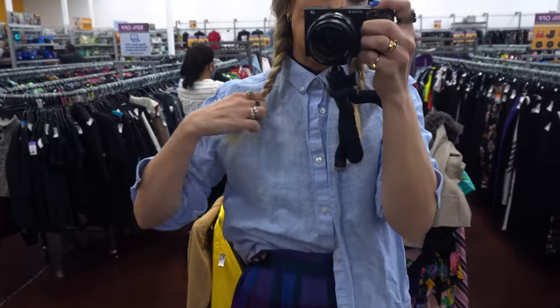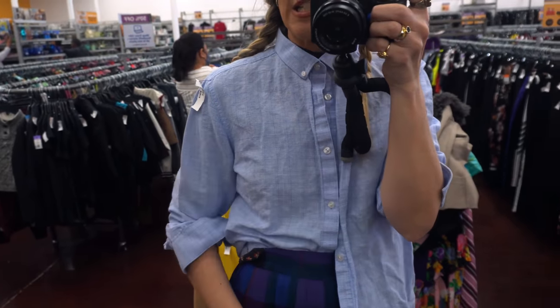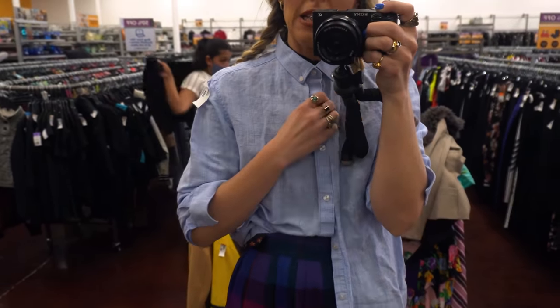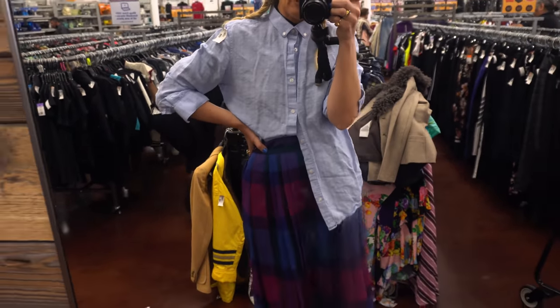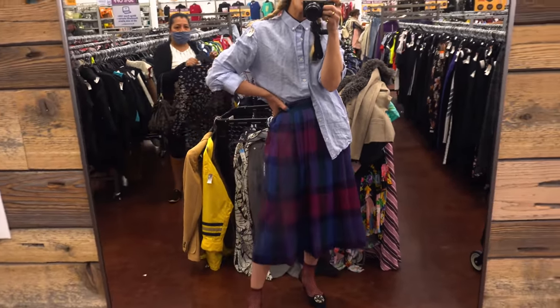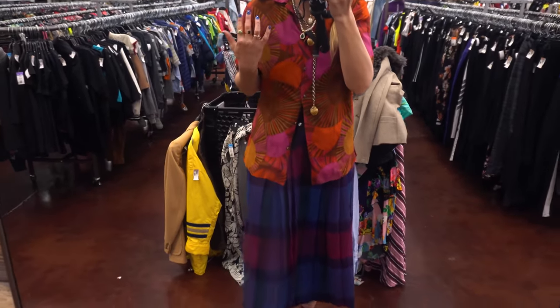Can't go wrong with just a classic button down. I like the linen blend of this. It feels very lightweight, perfect for spring. Very cute. I actually really like it with the skirt that I'm wearing right now. This is such a cool shirt.